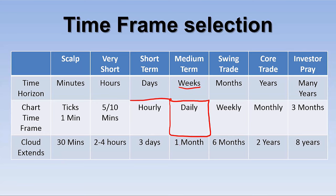If I'm looking at a daily chart, then the cloud is going to extend to the right of the chart 20 to 30 days. So if I'm looking at a daily, I know my time frame on this trade will be weeks of time.